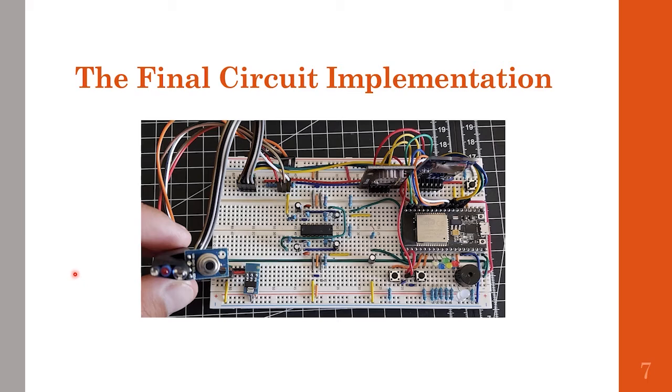The overall circuit implementation is depicted in this slide. As shown, this is a breadboard implementation illustrating the interconnections between circuit components and the ESP microcontroller. Once the testing procedure is completed, we are planning to print the circuit onto a PCB. The objective of this task is to reduce the size of the circuit, thereby reducing the cost of implementation as well.